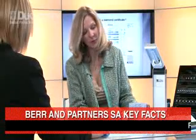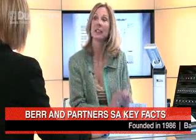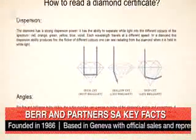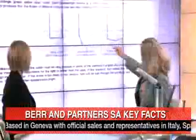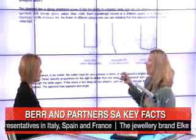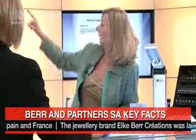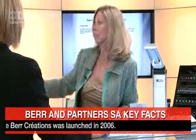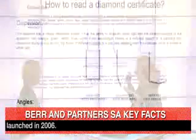So what is the perfect cut? The angles and the symmetry should be right. Why? Because the light has to go in, go inside the stone and go out again. This will really be the maximum of sparkling in all colors. If the light goes in and out down, it means it's not very brilliant. And the same happens if the stone is quite high, the deep cut, it goes in and it goes out on the side. So that's why it's very important to have the very good proportions.